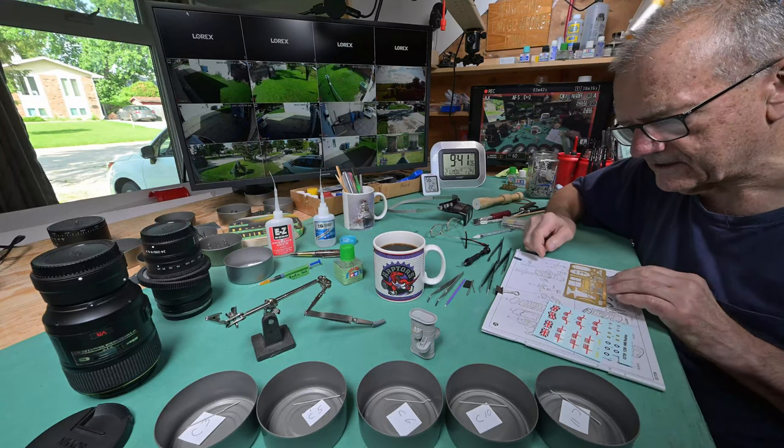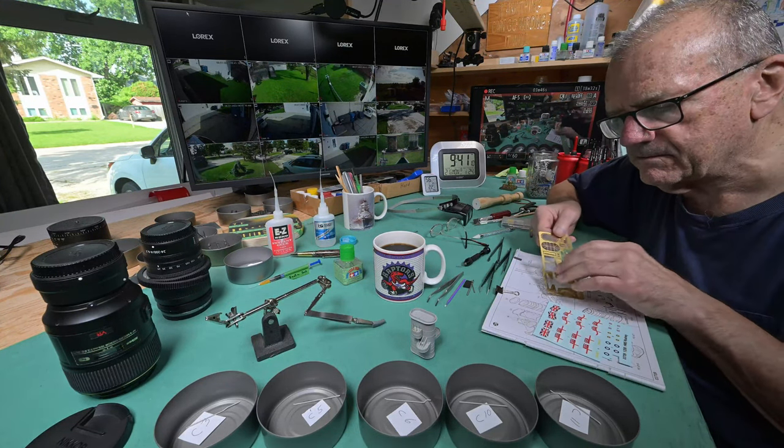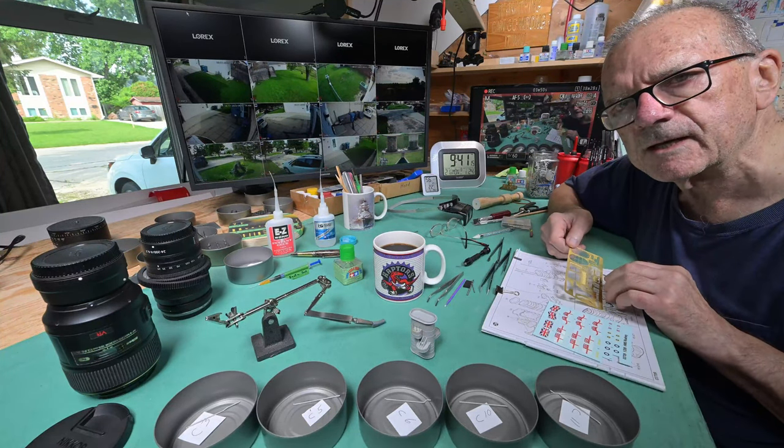But anyway, let's get on here. We'll have to do our photo etch. I don't think we're going to get at it now. Well, we might. We'll see how things go today.